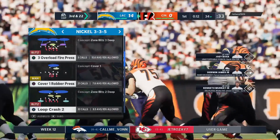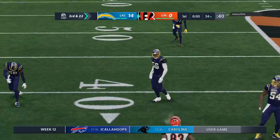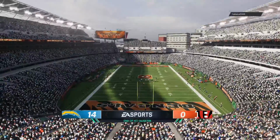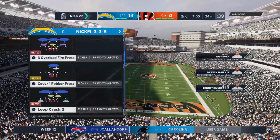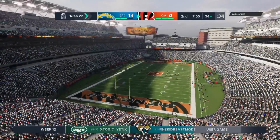They are already up a couple of scores, Brandon, and guess what? I think they're just going to pin their ears back now and get upfield and get after the quarterback. Been such an impressive first half to get that lead. 14-0 the score. This is the NFL on EA Sports.